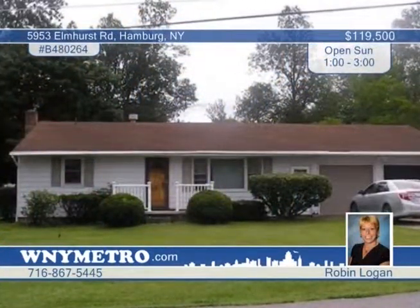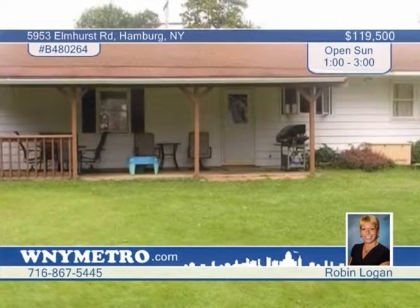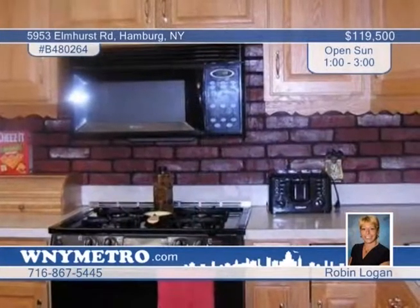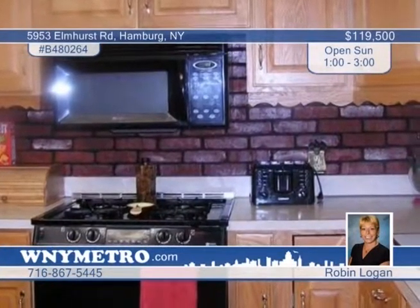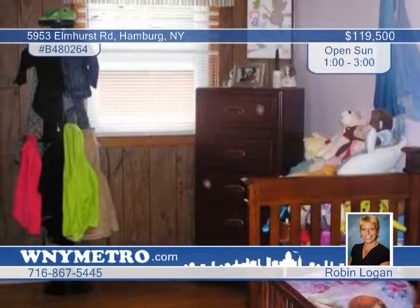Seated in a desirable location, you don't want to miss this well-maintained three-bedroom ranch. Check out the original hardwood flooring throughout, the updated kitchen with stunning cabinets, oversized living room with tons of natural light, and a complete basement that features a rec room area and workshop space. A covered and open patio overlooks this property's large backyard. All of this and priced to sell. Don't hesitate. Call Robin Logan today to schedule a showing.